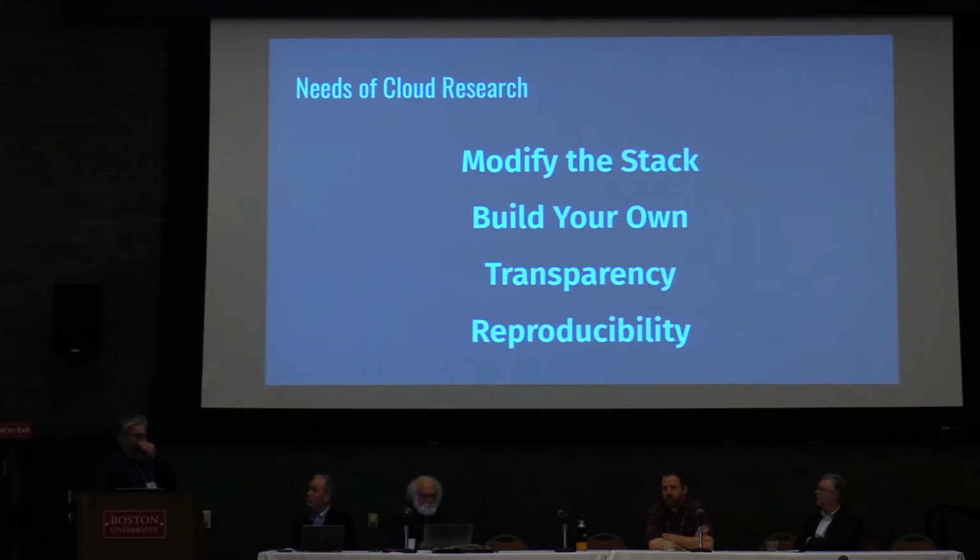So, we have people, for example, who are not satisfied with the way that Kubernetes does job placement or something, right? And want to be able to modify the way that it does job placement, or who want to take a distributed file system like Ceph and change how it works. There's also, so that kind of fits in with the build your own as well. We have a bunch of users who actually want to be able to build their own storage stacks, build their own hypervisors from the ground up.